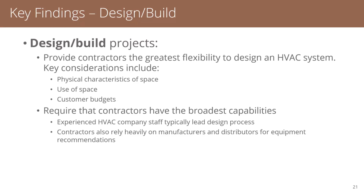And along with that freedom to design systems, contractors need the broadest capabilities to complete design-build projects, including system design, planning, and project management skills. So experienced HVAC company staff, often the owner of small companies, typically lead the process of designing the HVAC system in design-build projects.